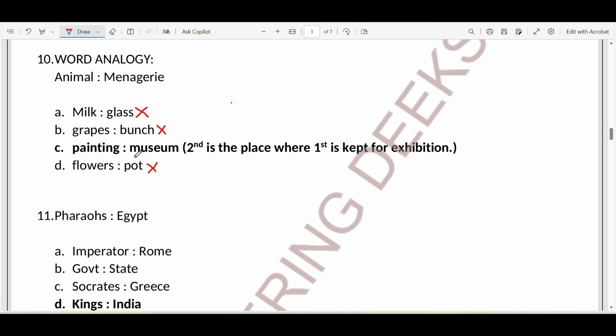So when we come to option 3, we are having painting and museum. Yes, the paintings will be exhibited in the museum, right? When you go to the museum, there will be some paintings, and also old clothes used by some of the freedom fighters. So paintings are exhibited in the museum, so this is a correct option. Option C is the correct one, right?